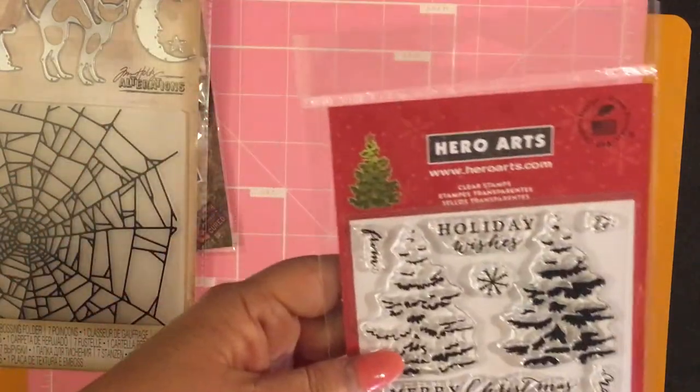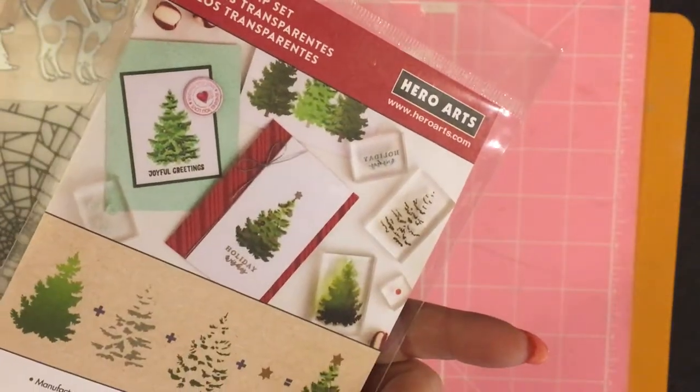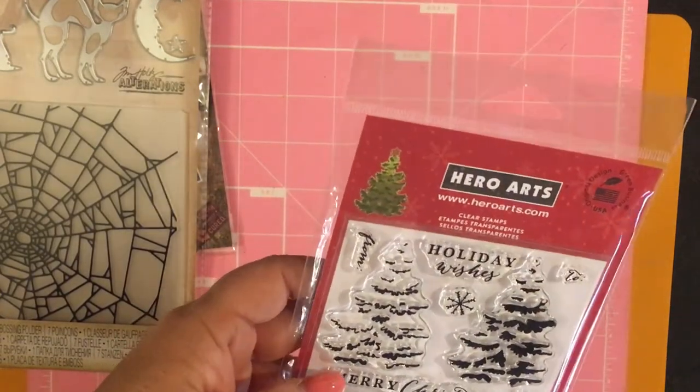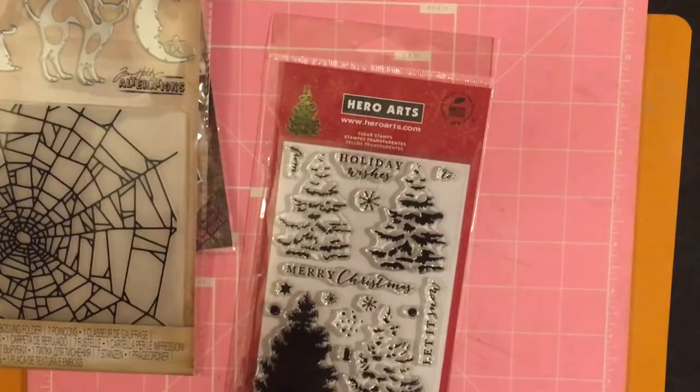What was this price? I can't find it. Is it an 8x10? That's 8x10. Okay. Wow, we're great at this. Yeah, we're doing swell.